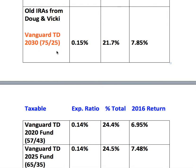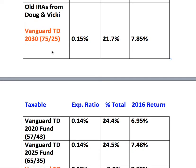These are funds in orange that we probably never will use and will go to the kids, so we're pretty aggressive with them as far as mix, 75% stocks, 25% bonds.